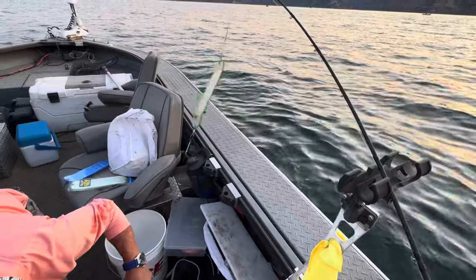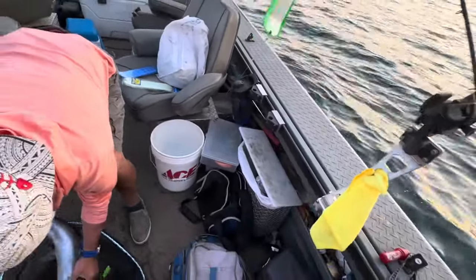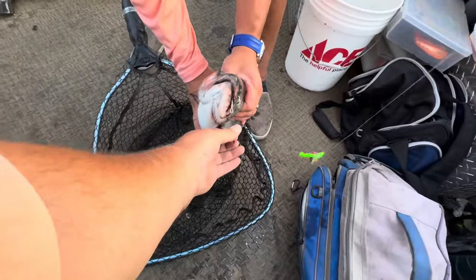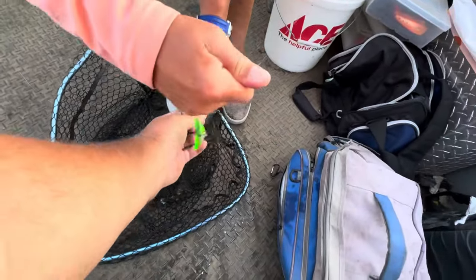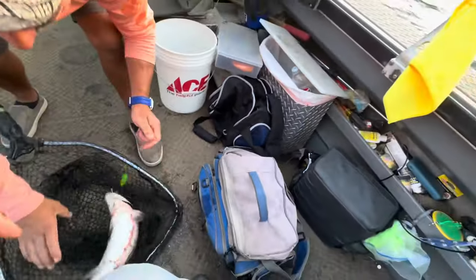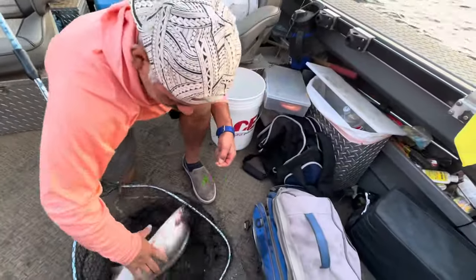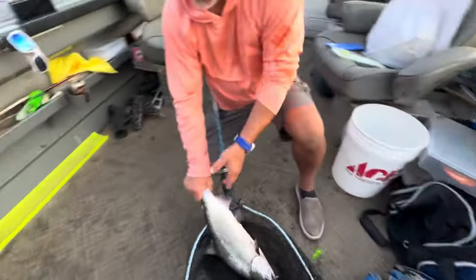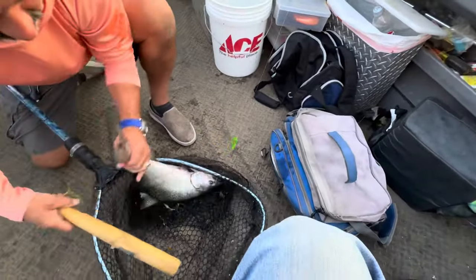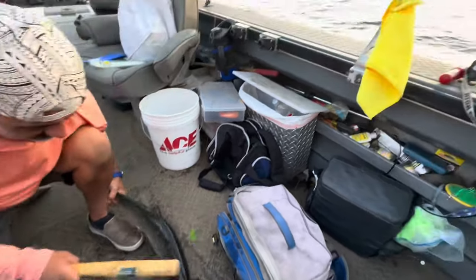And I guess it's a Pro Troll flasher. Let me get that hook out for you. A little slack, please. No, just drop the fish towards the net. There we go. Sorry. Did I get you? No. I think the bonker's over here. That looks like I got dinner.